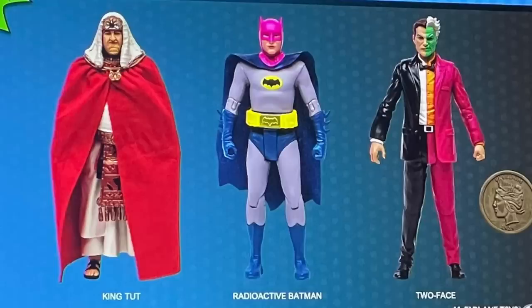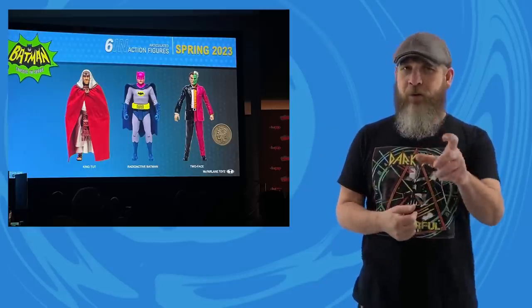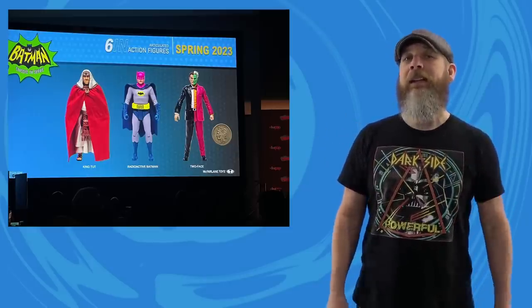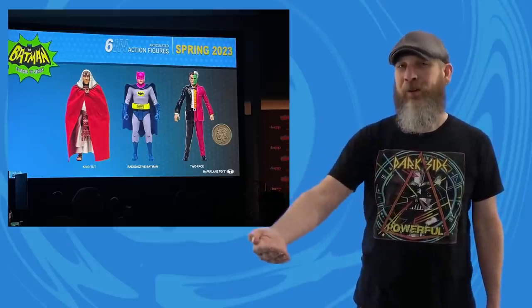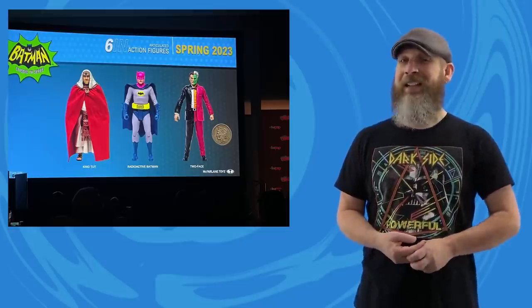Then to wrap it all up, Radioactive Batman. You know, from the episode where Mad Hatter hit him with a radioactive spray and it turned his cowl pink. You know, from radiation. And he didn't have any spare cowls because they were all at the dry cleaners. I ain't lying. Look it up.